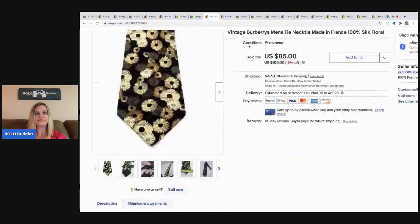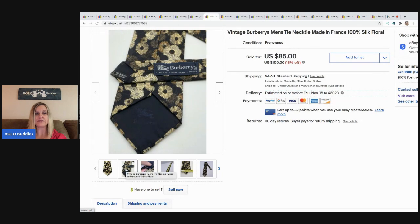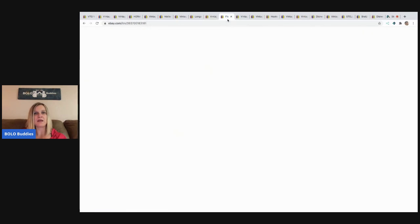The next item I sold is this vintage Burberry's tie. This is a Burberry's with the S, so it is vintage. And I took a best offer of $65 and the buyer paid shipping.